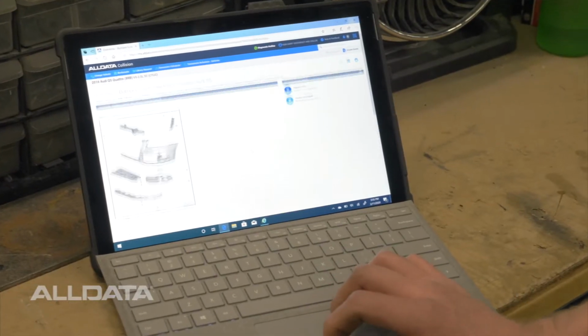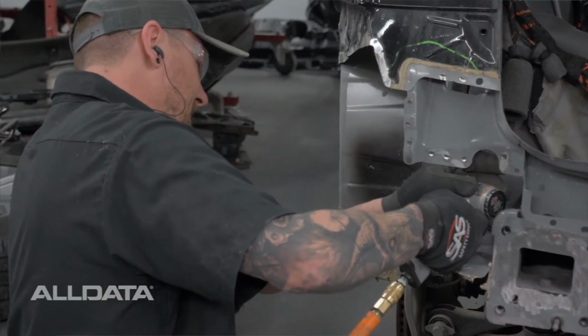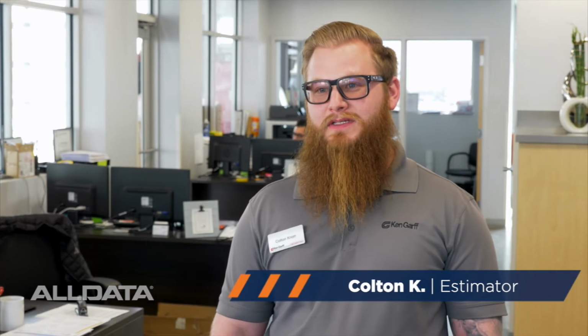The collision center has become a very competitive industry. Being able to use tools like ALLDATA for all makes and all models to present the OEM recommendations back to not only the customers but to the insurance companies is something that's really helped us grow our business. It's important to have access to the OEM procedures.